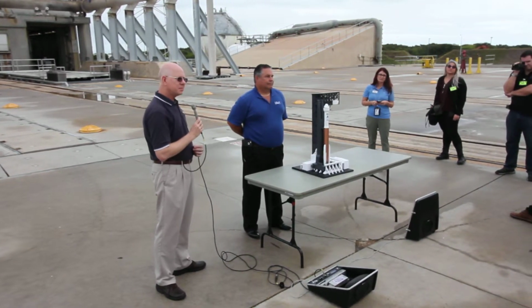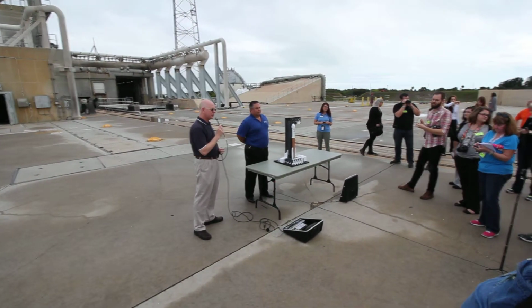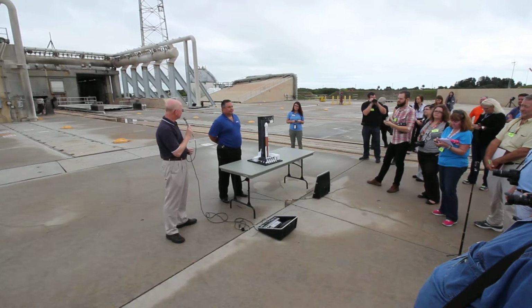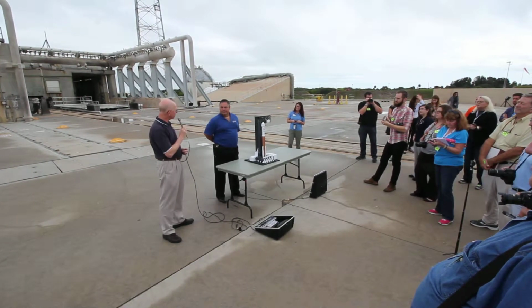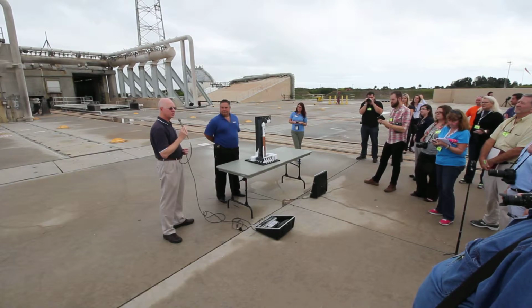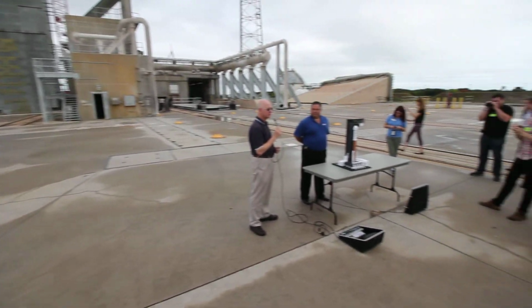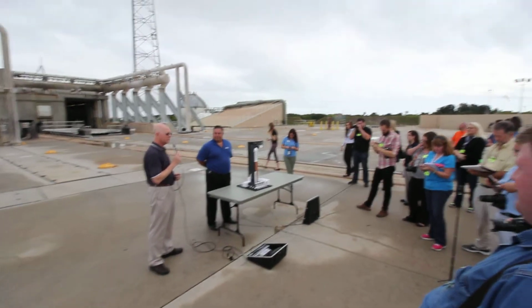Which one of the Voyagers left from this pad? Was it 40 or 41? 41. Yeah, this pad, if I understand correctly, the Voyager missions launched from here. The Viking missions that landed on Mars launched from here. The Dawn mission that's circled an asteroid and is now circling a dwarf planet launched from here.